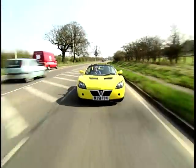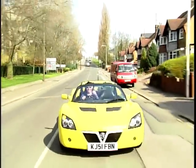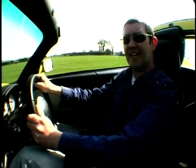Now, the styling of this car isn't to everyone's taste by any means. In an age where curves and smooth lines are in, the rather angular and awkward VX220 really is striking on the road. It's very different, it stands out. Even more so if you get it in bright banana yellow.